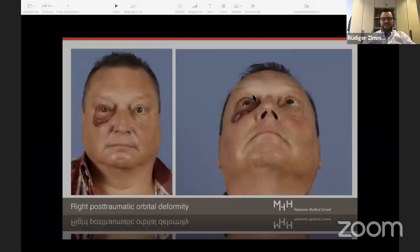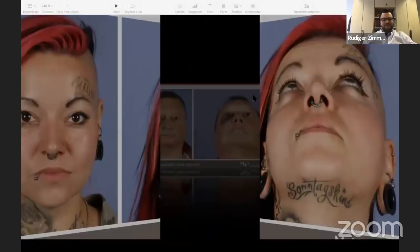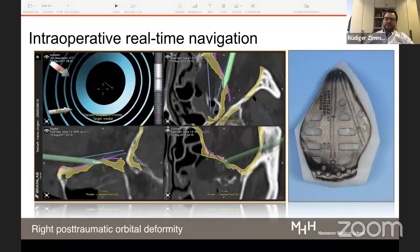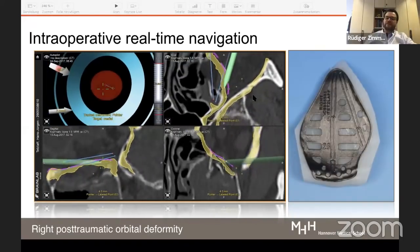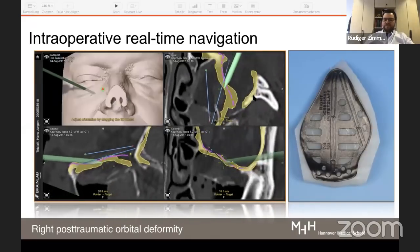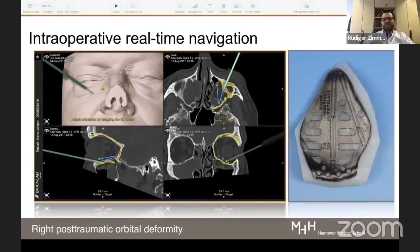And this is the post-operative result of the patient. Okay, this is another case of anophthalmos. You can see the navigation intraoperatively. You can see the autopilot in the left upper quadrant. You can see the trajectorial lines I am following. You can see the reconstructed posterior medial bulge and you see how far back you are. Now the system says target reached. I'm at the end of the implant. It's in the correct position. And this is the good help of intraoperative navigation.